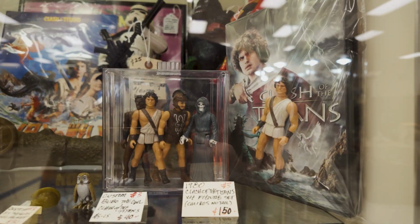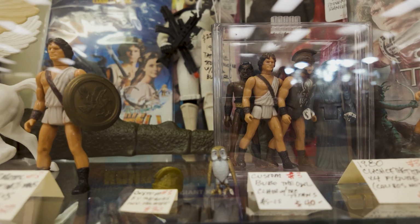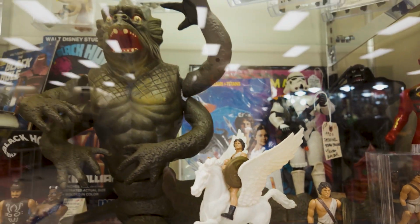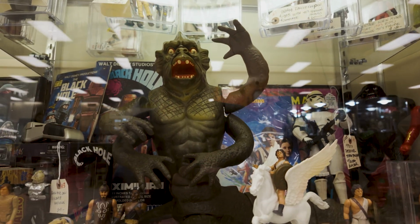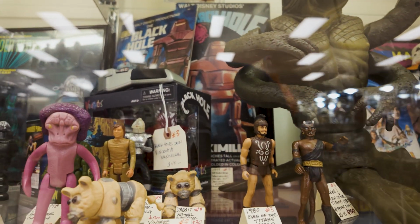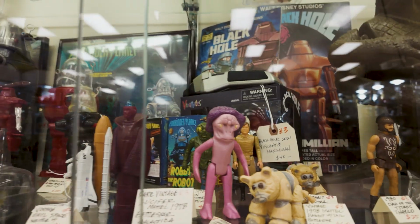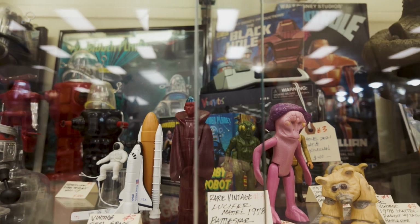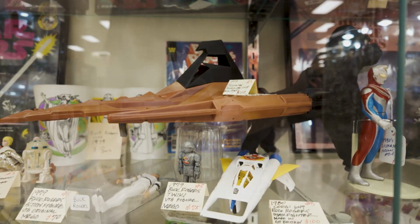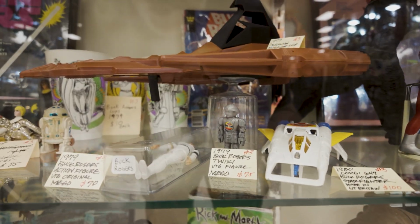Alright, these are cool. Clash of the Titans. Clockwork Owl. Pegasus, and of course, the Kraken. That's awesome. Of course, get into Battlestar Galactica vintage figures. And check out these Buck Rogers. Oh, okay. Hey, thanks a lot, guys.